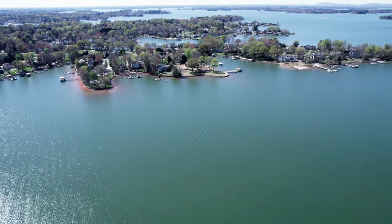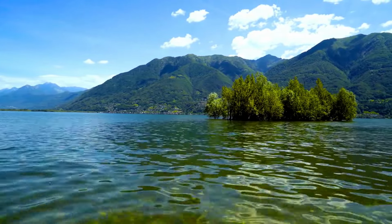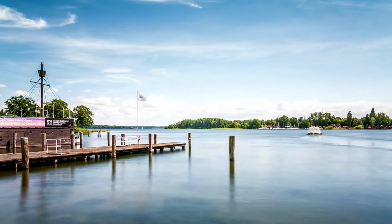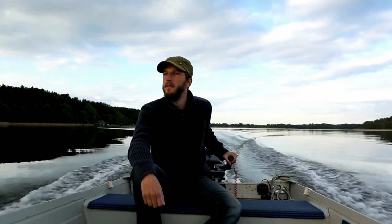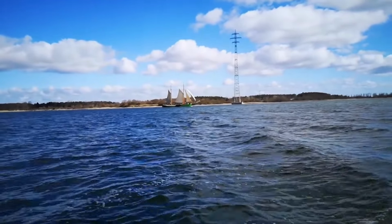And for all you travel enthusiasts out there, we'll see how Mecklenburg stacks up against other famous lake districts around the world. Intrigued by the past? We'll take a quick dive into the fascinating history that shaped this unique landscape. From tranquil coves to bustling marinas, from serene sunrises to vibrant waterfronts, we're about to embark on a journey that will have you itching to set sail on your own Mecklenburg adventure. So anchor down and stay tuned. This is one video you won't want to miss.